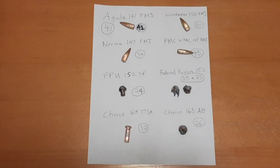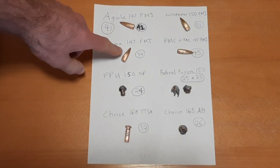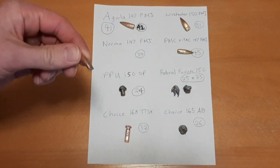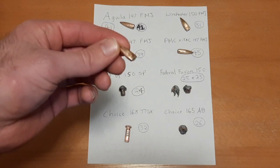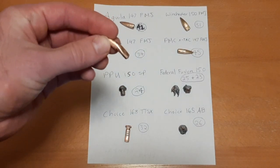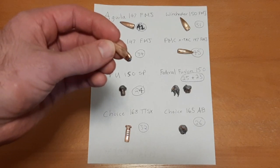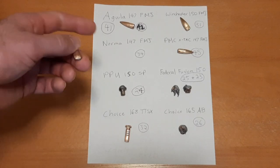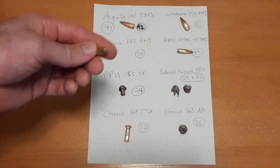Now, one thing you'll notice about the full metal jackets, if you look closely at them, you'll see that the Winchester, the Aguila, and the Norma, they're all a little bit deformed, okay, especially at the base. This is the Norma 147 grain full metal jacket, and you can see that the base of the bullet is kind of flattened out, okay? You can see how it's deformed quite a bit, actually, all right? It doesn't have a round shape anymore where the bearing surface is and where the base of the bullet is. It's just completely flattened out. I don't know if that's the material that these companies use, the Aguila, Winchester, and Norma, if they use a thinner jacket than the PMC.